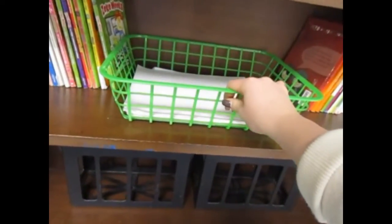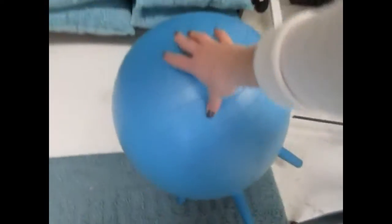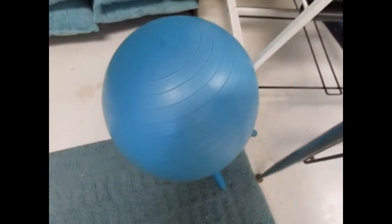This basket I got at the dollar store. There's just some loose leaf paper there for students at the collaboration station. If they want to grab some paper, they can do that. I also have this ball that I got on Amazon. It's a little deflated now. Oh, sorry, this thing is swinging around over there. So I got this on Amazon, but it's kind of seen better days already, even though I just bought it. There's a lot of pen on it and things like that, so that just sits there.